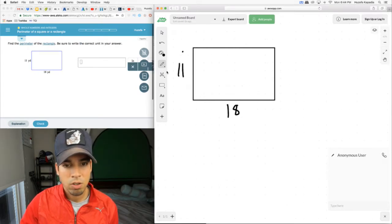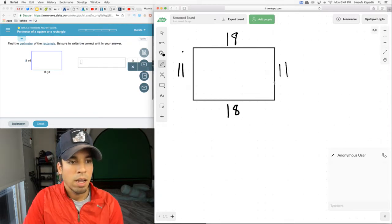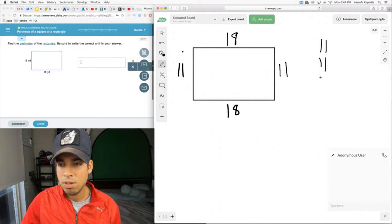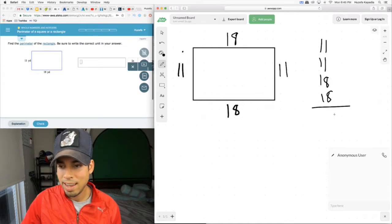Now, because it's a rectangle, we know that these sides up here are equal to the sides down here. So this must also be 18, and this must also be 11 over here. And so what's the perimeter? The perimeter is just the sum of all the sides. So it's 11 plus 11 plus 18 plus 18. If we add up: 1, 2, 10, 18, carry the 1, 1, 2, 3, 4, 5, 58.